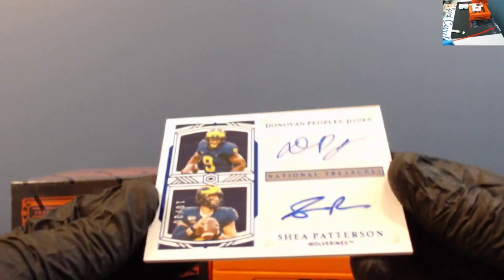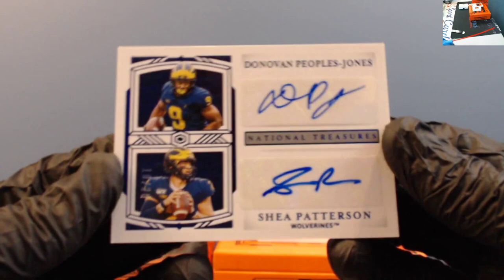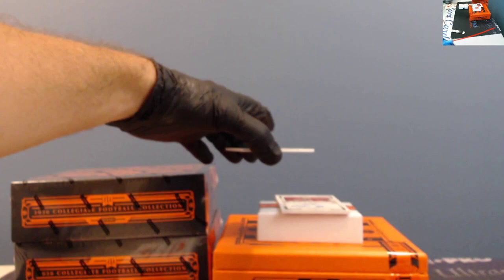25 of 99. All right, to 20. Another random. Donovan Peoples-Jones and Shea Patterson. 10 of 20. Dual. 10 of 20. Peoples-Jones and Shea Patterson. Eight of 25, two-color patch, auto for Jake Luton. Jake Luton. 8 of 25.